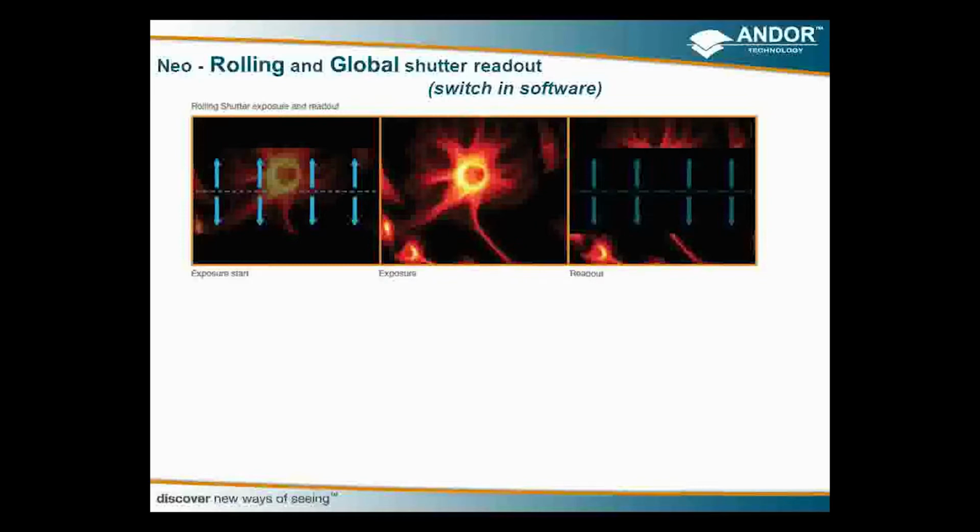It again happens from the middle, and it takes 10 milliseconds for the readout front to move from the middle to the extremes. So while every row or every pixel in the image has had the same overall exposure, it does mean that the middle rows started and ended their exposure 10 milliseconds in advance of the rows at the edges. So that's rolling shutter.